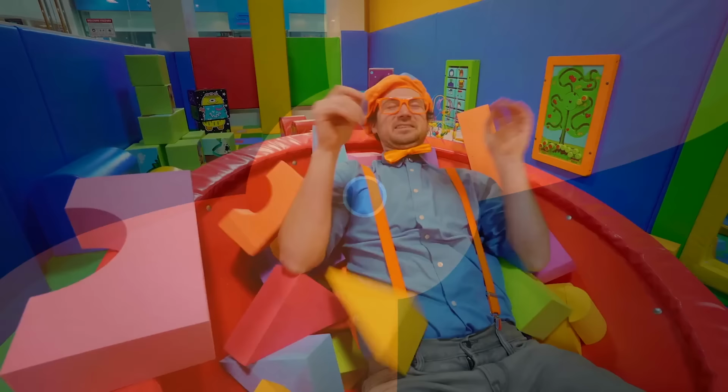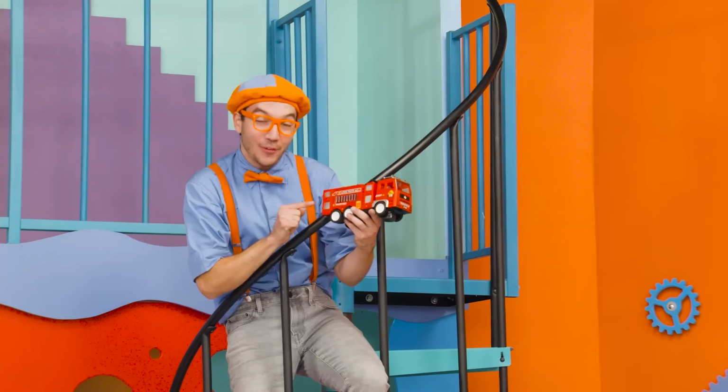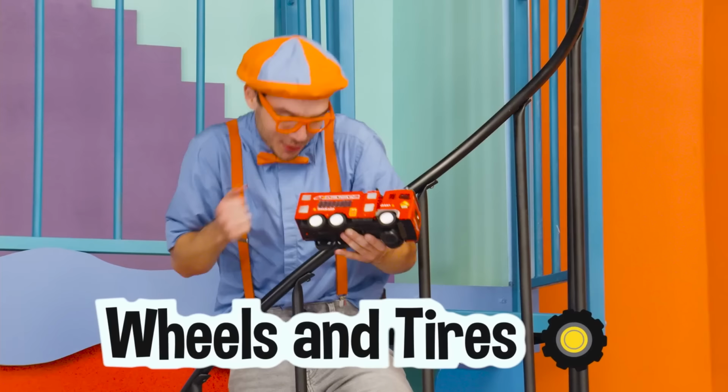Yeah! So much to learn about, it'll make you want to shout, Blippi! Whoa! Hey, it's me, Blippi, and I have a really cool fire truck here. It looks just like a real-life fire truck, with a hose, and horns, honk honk, honk honk! And some really big wheels and tires. I think it would be so cool to be a real life firefighter.